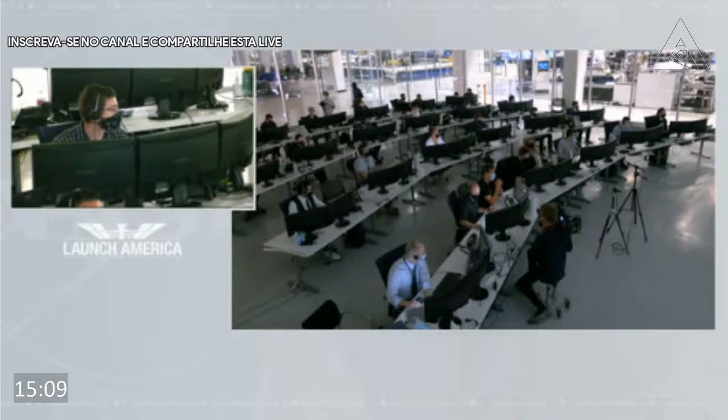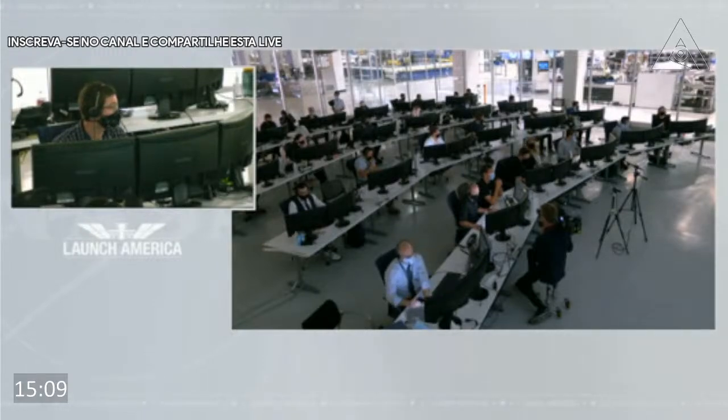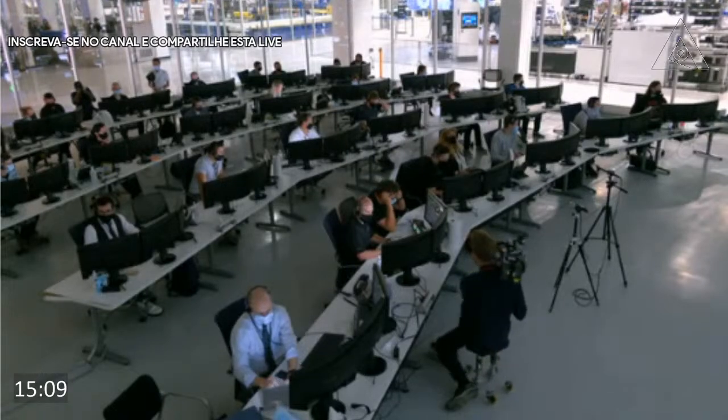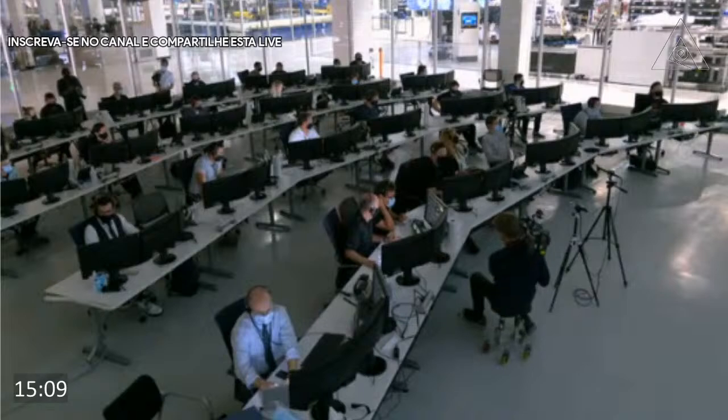Deorbit burn complete. We heard the call, nominal burn. Bob and Doug are on their way back home. This burn commits them to re-entering the Earth's atmosphere. All we have left now is to wait. That was really one of the last major moments before they start re-entering the Earth's atmosphere. We'll have the nose cone closure coming up next.